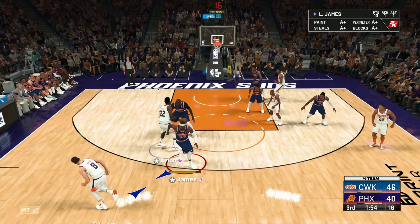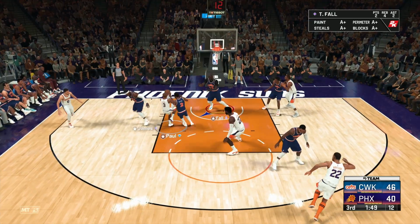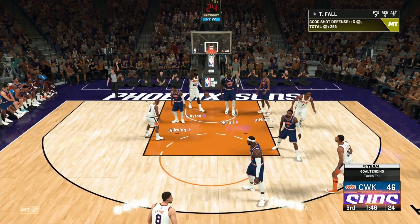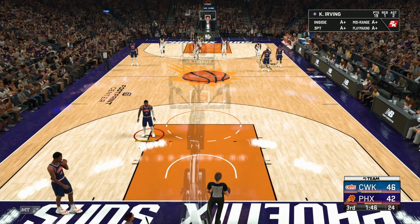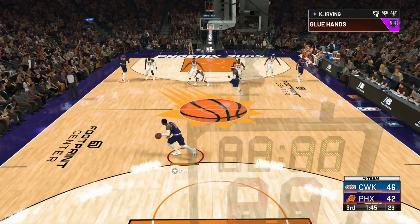Pass to Aiden. Ball against Irving. Here's Aiden. And it's going to be a goaltending call here, so they will count the bucket. Yeah, it was just a little late. I mean, he thought he got there, but the ref saw it otherwise.